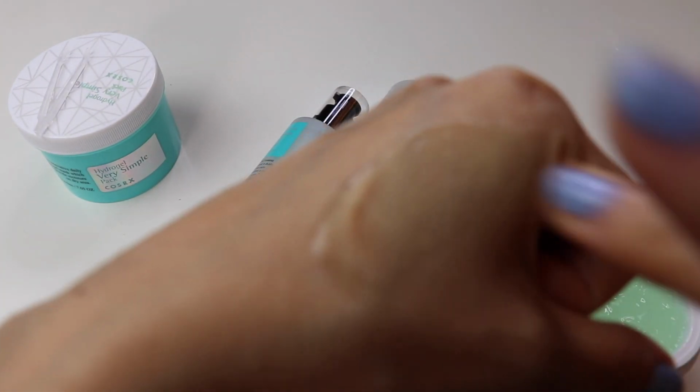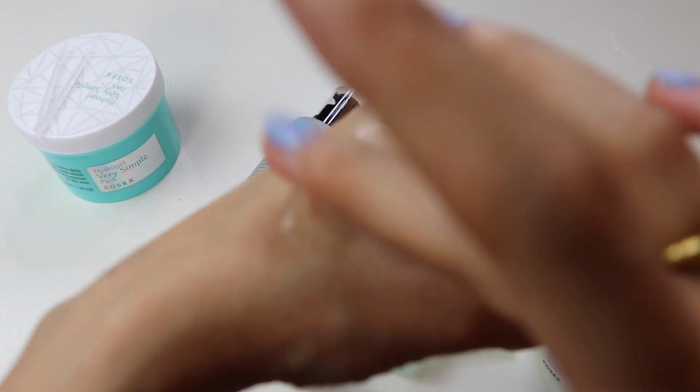What I like to do in the summertime often is put this in the fridge, and then you put a very generous amount all over your skin, kind of like a mask pack, and leave that on for an hour or more. You can leave it on overnight as well, but this is an idea of how you can use a moisturizer as a mask.